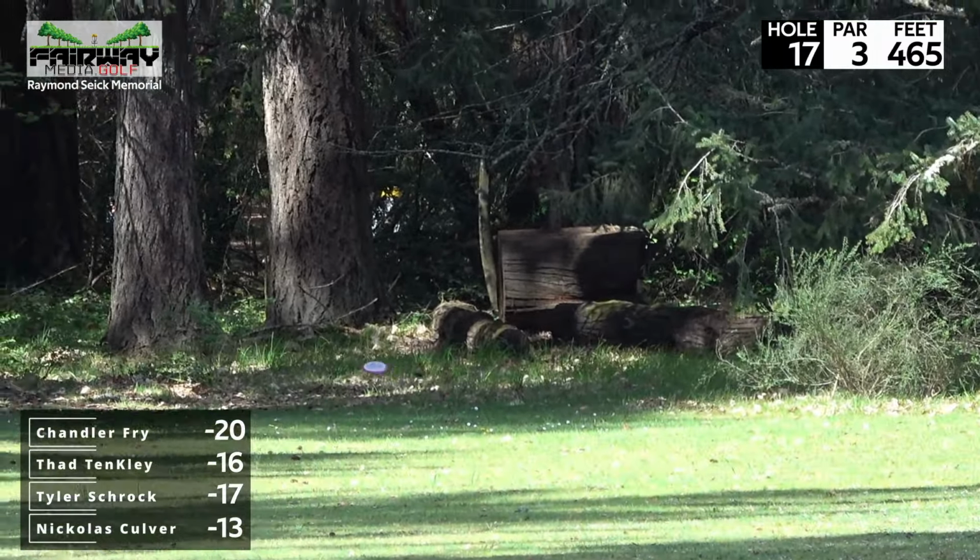Here's Chandler. He's got a bit of a lead still. This would certainly be a nice pickup for him. Wrapping it just a little around the tree, and in. He picked off that hole both rounds. I think for most players, getting it once is an accomplishment. Twice is pretty impressive for one of the tougher holes here on the Northwest course. That's Chandler Fry for you, one of the best in the state.